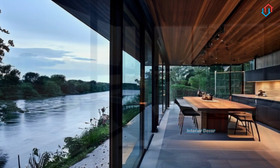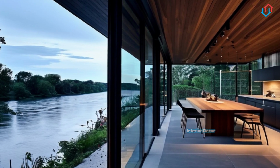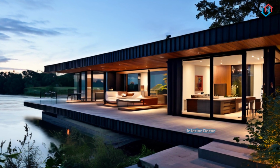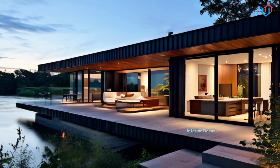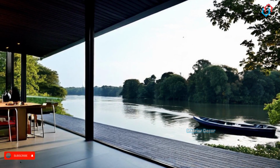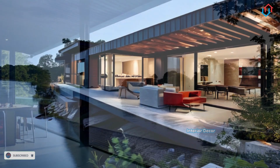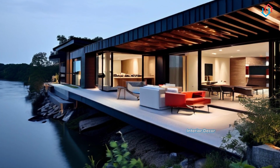Incorporating natural elements into the interior design can enhance the connection between the house and its surroundings. Decorative features such as river rock, driftwood, and shells can be used to create a sense of place and add unique character to the interior. Artwork and accessories inspired by the river and landscape can add personal touches and create a cohesive design theme. Plants and greenery can bring the outdoors inside, adding color and life to the interior spaces.